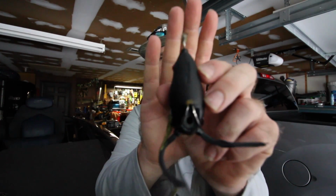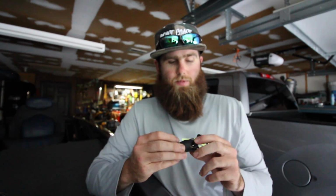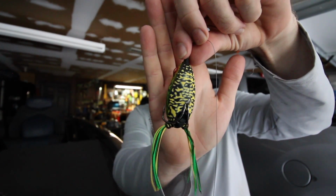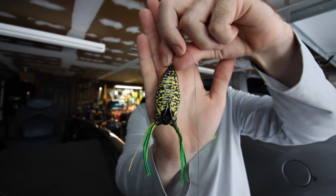So shed a tear for this little frog. It was my favorite. It was so worn out, you can see the plastic was starting to show on the belly, and it was completely worn off. So goodbye, little friend. Then the next one was this crazy color right here. The reason I picked it is because if you look up a picture of a cane toad or a toad's belly, it looks just like that.